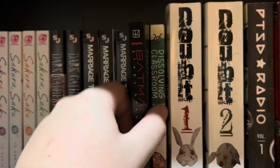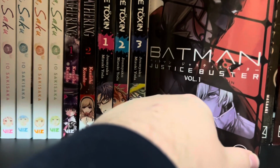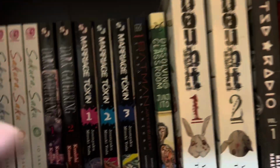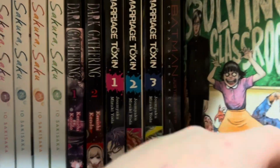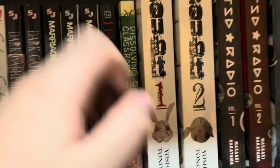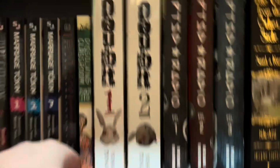I got this one, Batman, Battle of the Justice League, I think it's called. Or no, Justice Buster. My bad. Batman Justice Buster. I haven't read it. Dissolving Classroom by Junji Ito. This was okay. The art, again, horror, incredible. It's a bunch of short stories in this one volume. But, oh my god, are the characters ass.